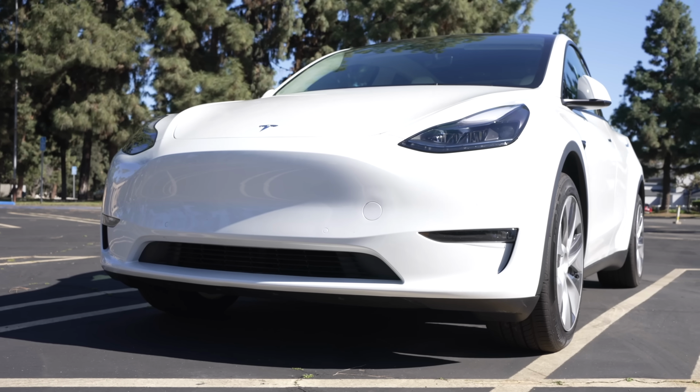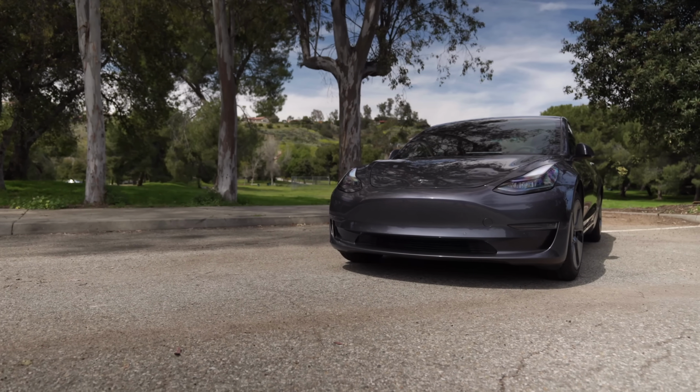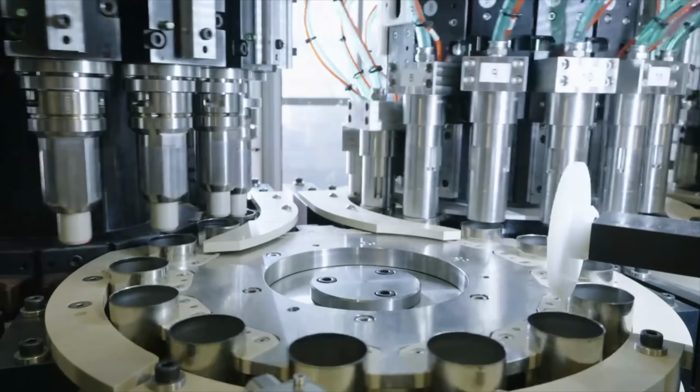Today we're getting into the latest Tesla news, including Tesla dropping lease prices significantly, the Highland Model 3 spotted uncovered in the US, 4680 battery progress, and more, so let's get into it.